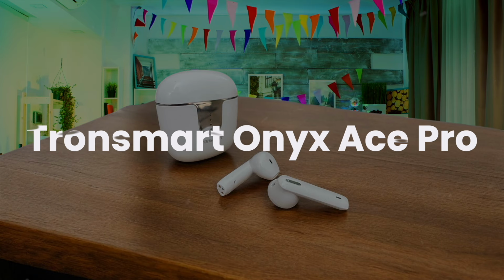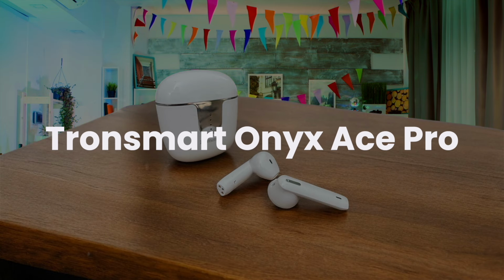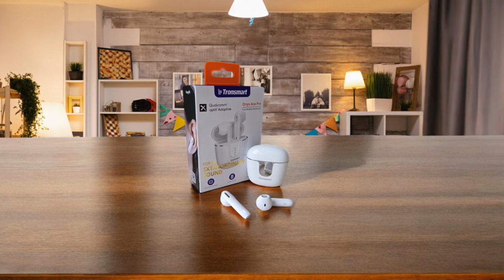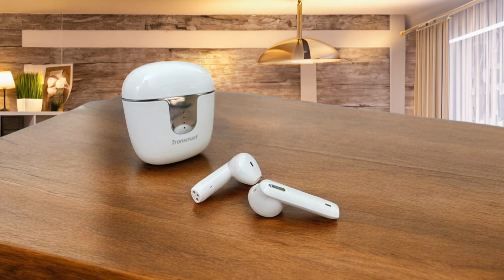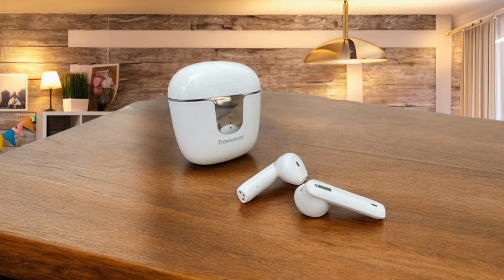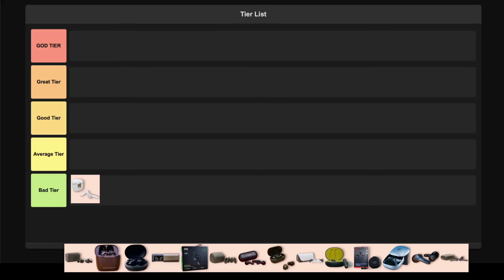Tron Smart Onyx Ace Pro. These earbuds offer surprisingly good call quality, providing a clear voice for the person on the other end. They also support Qualcomm aptX adaptive for a low latency gaming mode and have fantastic battery life, which is a huge plus. However, the fit is a major issue, they can be painfully uncomfortable, and the lack of a good seal means the sub bass is almost non-existent. For everything they do right, especially for the price, that comfort issue is just a deal breaker for me, which is why I'm putting these in the trash tier.